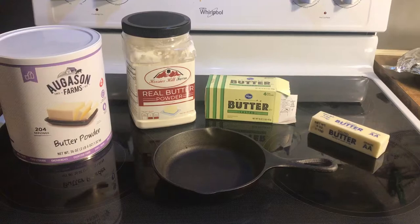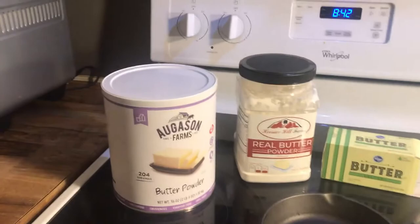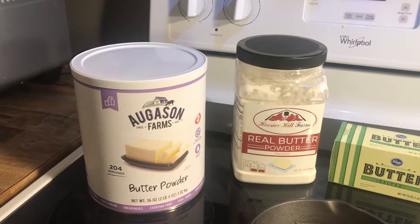Shalom everyone, and today in this short video we're trying to find out if powdered butter can be used the same as regular butter to fry foods, cook foods in a long-term grid down situation. This isn't a video to compare these two brands of butter. It just happens to be the two that I have.